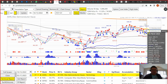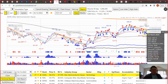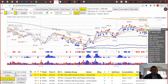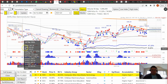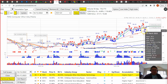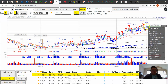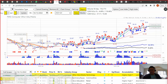So this one, you see now it comes back above the 10-day, and Monday was the low, and that's exactly what you want to see. It hasn't made a new low since. It's now back above the 10-day. Looks good. Perry is almost like SMCI. It went to the 50-day and then bounced back up above. That's exactly what you want to see. So that looks pretty good too.